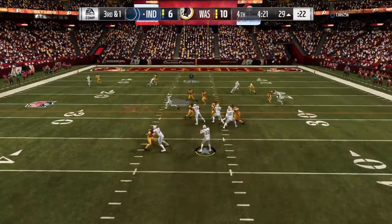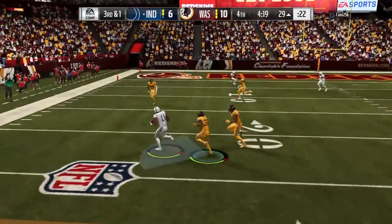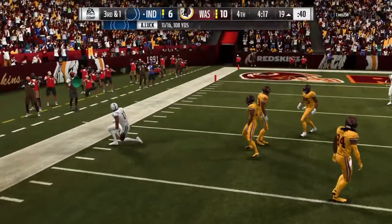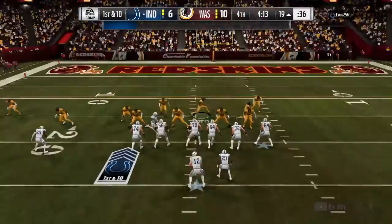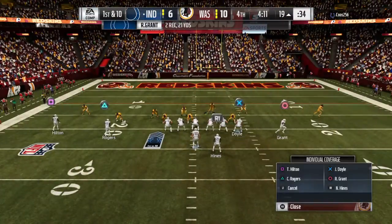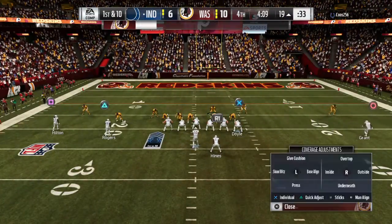A shotgun snap for Luck. And the pass complete to Ryan Grant. And inside the 20 before he's brought down. Give him 10 yards there as this offense is on a roll. This drive continues to plunge forward.